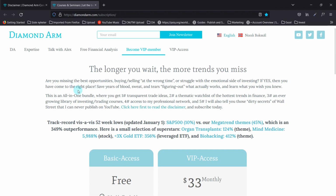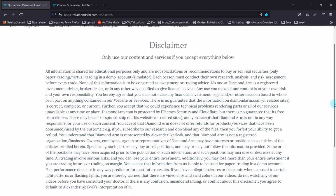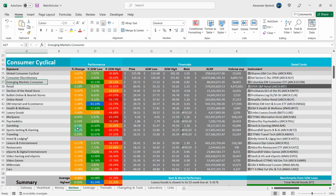Should we buy or sell the emerging markets? So first off, read this disclaimer carefully.